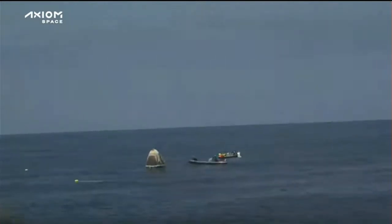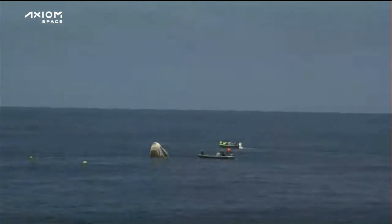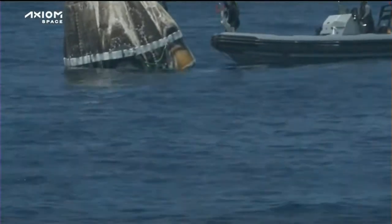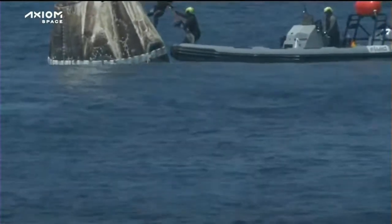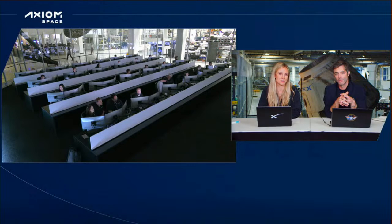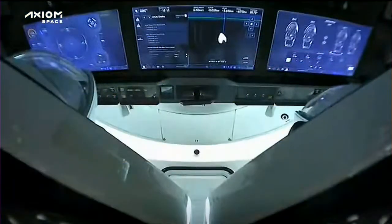For those that have just recently joined us, after 17 days on orbit, 15 of those days on the International Space Station, we can see that the Axiom 1 crew has returned home to planet Earth. Just a few minutes ago, they made their splashdown in the Atlantic Ocean off the coast of Florida near Jacksonville. And there we can see our recovery teams working the capsule in preparation for lifting it onto the recovery vessel. And there we have a shot of Mission Control Center here at SpaceX headquarters in Hawthorne, California, where John and I are located.